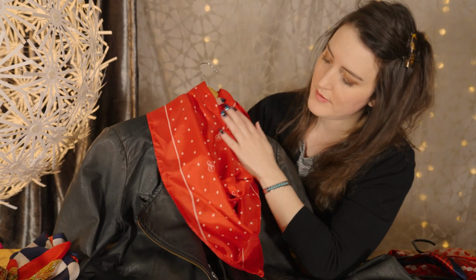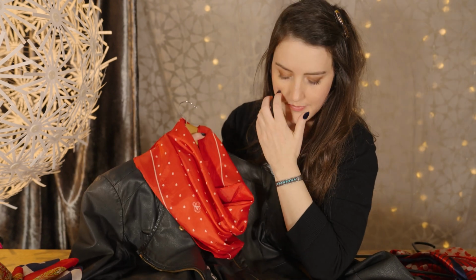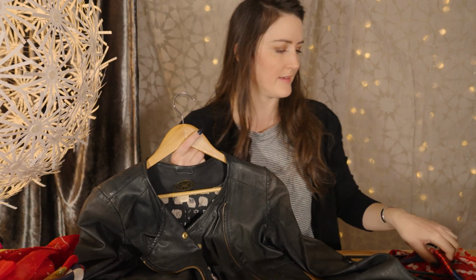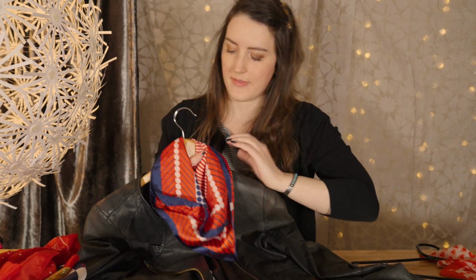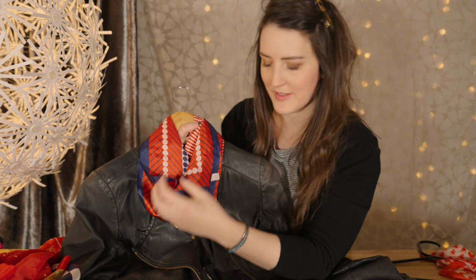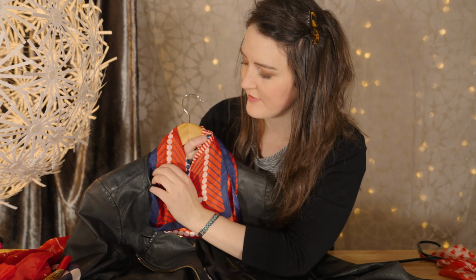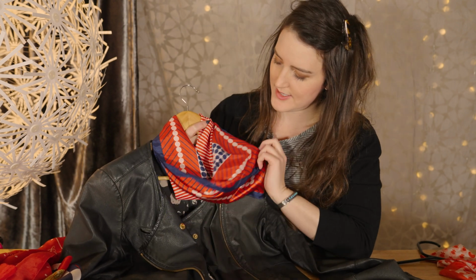We have this one with our little white hearts. I like it, but I feel like it's a bit too red. Like maybe for Valentine's Day, but not every day. What do you think? Yeah. Okay. Ooh, I like that one a lot. I like that the edge is navy blue and I don't know, kind of blends well into the leather part of the jacket. That's nice.